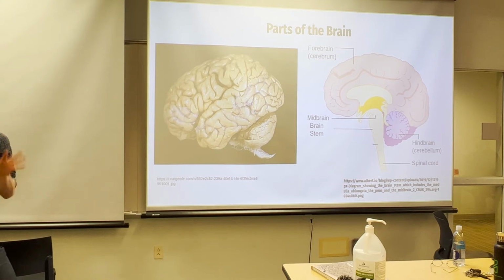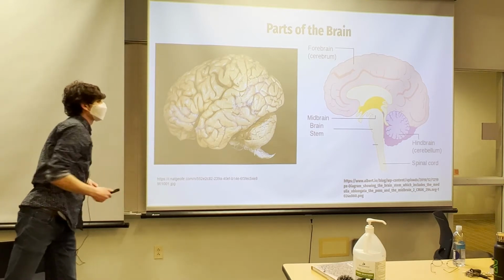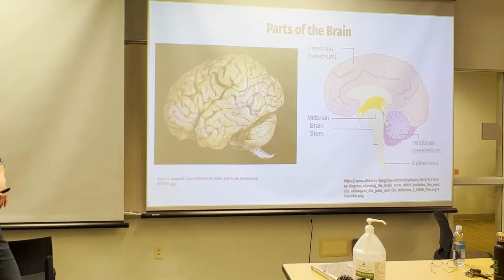So we've got three main parts of the brain. Now we're moving up to the brain. This is a real brain preserved over here. And then we've got a slice of the brain. Taken this way, we're looking at the medial view, the middle of the brain. And there are three main parts that I want to focus on: the forebrain, the brainstem, and the cerebellum.